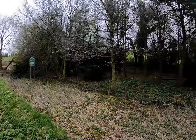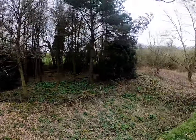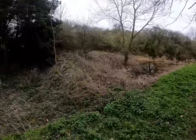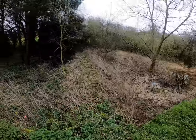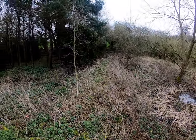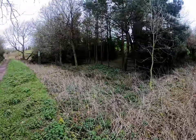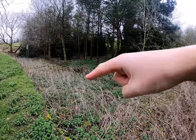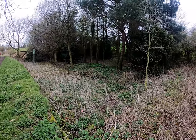As it turns out, yes, you could have walked all the way around, although it's in considerably worse condition and I don't really fancy taking the chances of that. Also, what you can see here is that on the left hand side of the dam, all this section here has all been completely dug out.